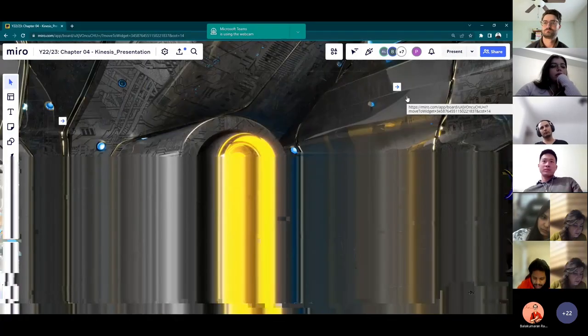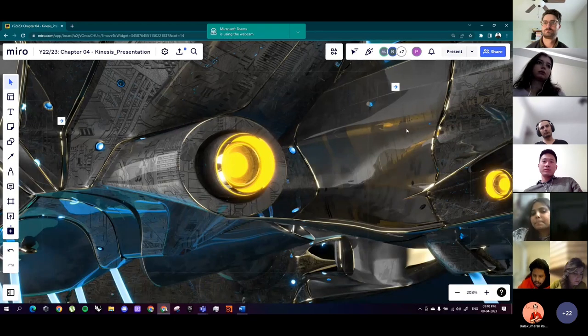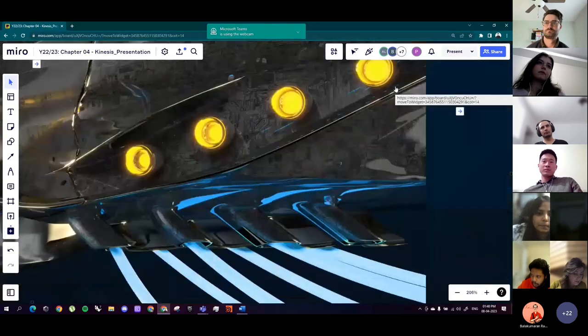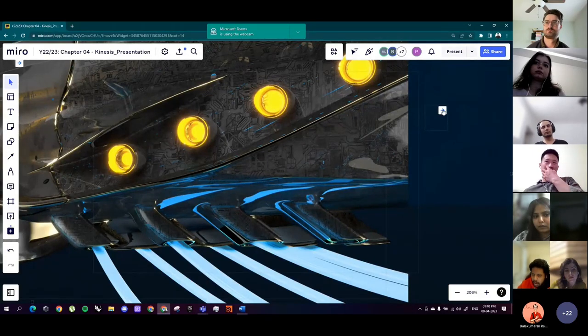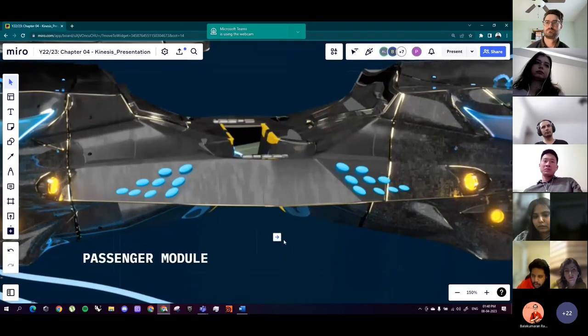The modules basically have a defense system that also incorporates a small electrically charged chamber that contains venomous fluid. When the vehicle detects a potential threat, the chamber could be activated, releasing the venom and deterring the threat. Here, you can see the entry points to the vehicle.